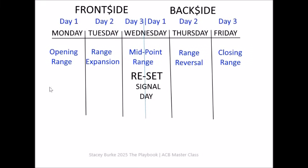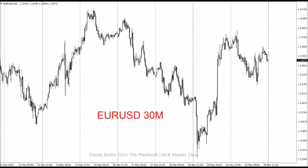So I had mentioned yesterday in the previous video that I like to look for range expansion opportunities. The beginning of a new week, we may have a market that goes Thursday, Friday, Monday, and gives a range reversal trade. What do I mean by that? Well, let's take a look. We're looking at a chart of the Euro USD. It's a 30-minute chart. Now we're just looking at daily separators on this market.